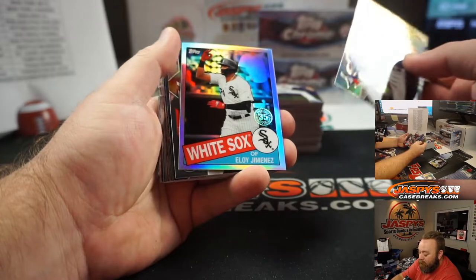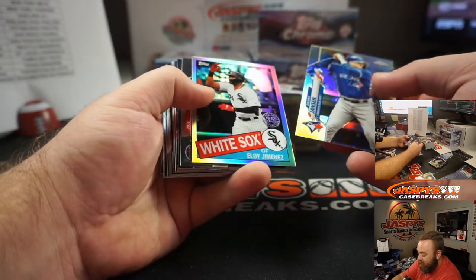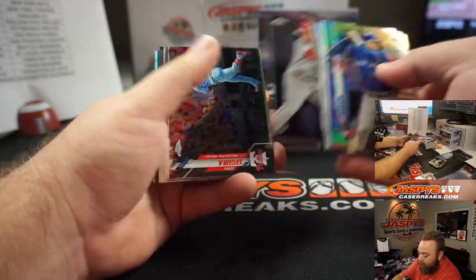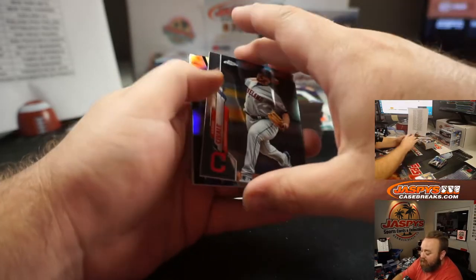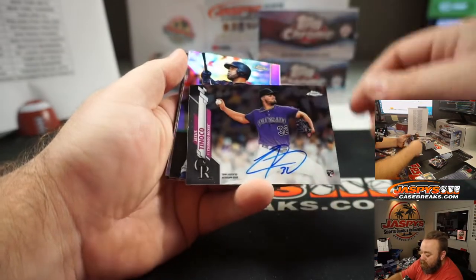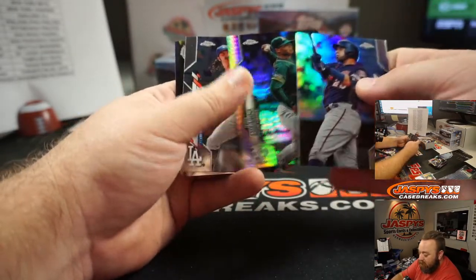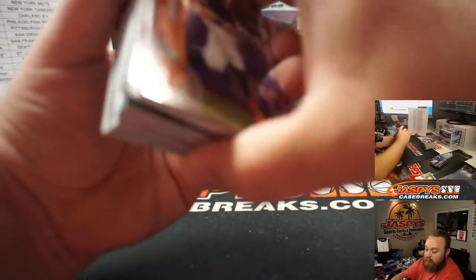Adam, I hit a Justin Herbert patch auto earlier out of Gold Standard for our Chargers. Bringing that Chargers heat. I love that people are excited to get Chargers cards again. Makes me happy. Jesus Tinoco for the Colorado Rockies, rookie auto. That's going to Sam Keith. Jesus Luzardo, Prism rookie, Oakland A's. That's for I. Capola.